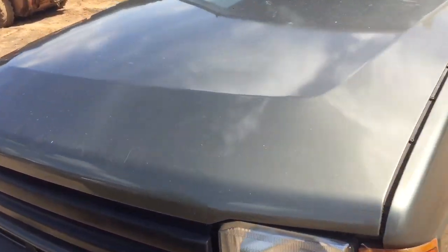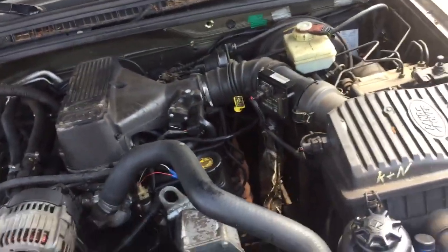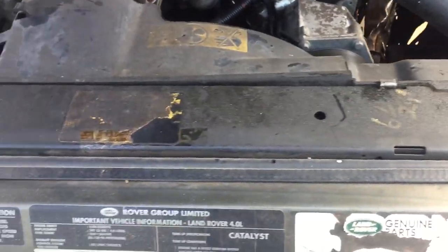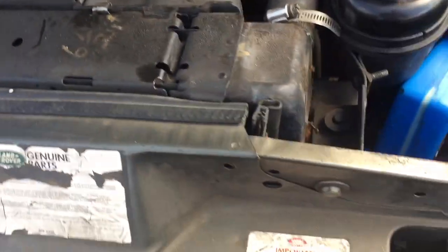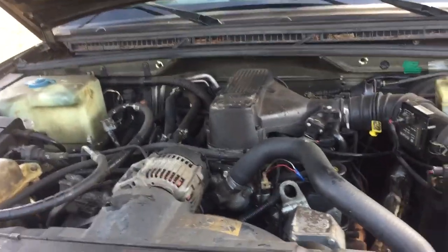One day, see if I can get this open while holding the camera. There we go, look at that. 4-liter V8. It's got a new cooling system. Water pump's new, thermostat and housing is new, radiator hoses are new. There's some writing across the top of the radiator. Maybe it came from a junkyard. But like I said, the cooling system works wonderful. It doesn't overheat.